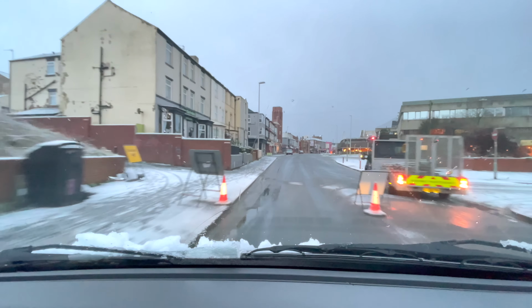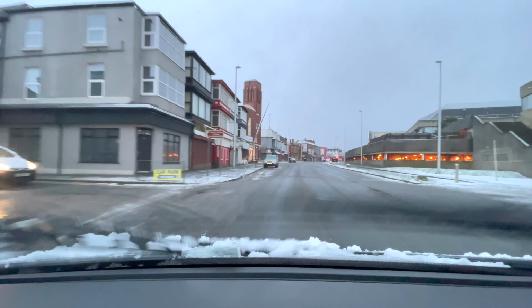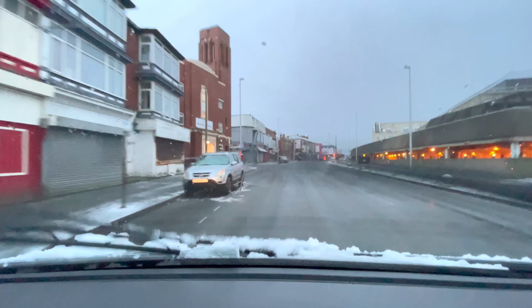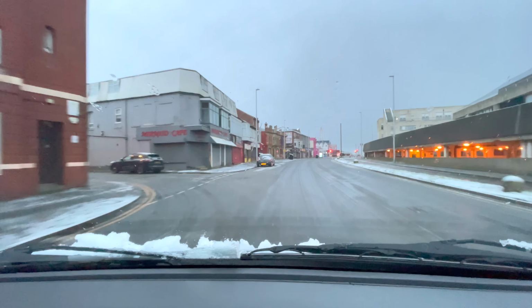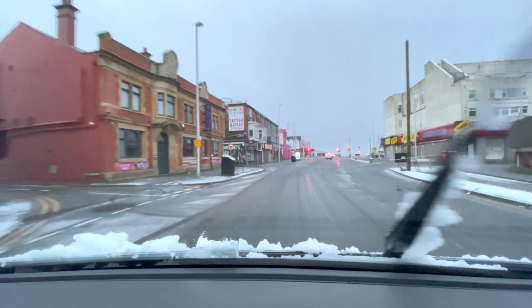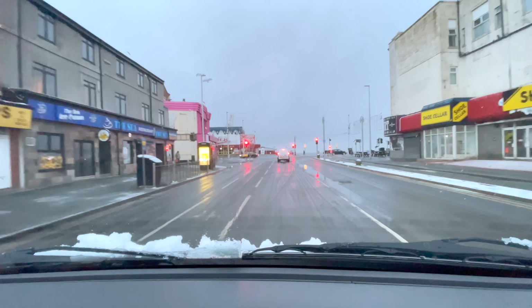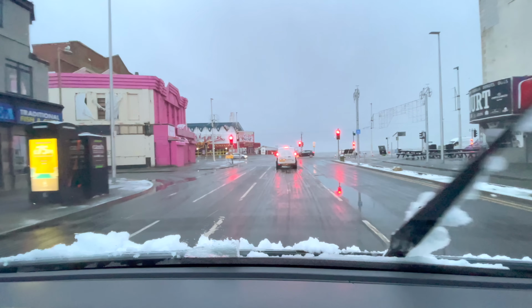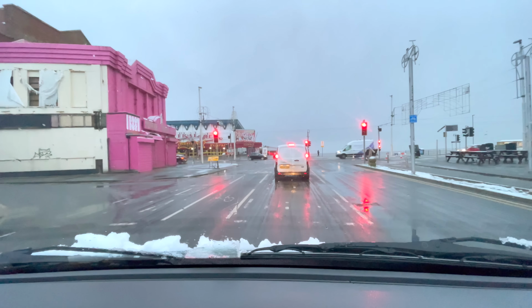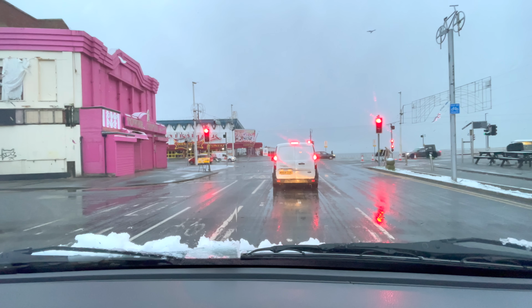But as I head up Chapel Street now, past the old courts on the right hand side, we're heading towards the promenade, and we've still got bits of snow. Are we going to get snow on Blackpool Promenade? It's looking promising. Let's go and have a look, shall we? Central Pier straight ahead. But it is looking a bit more wet. Certainly they'll treat the promenade.